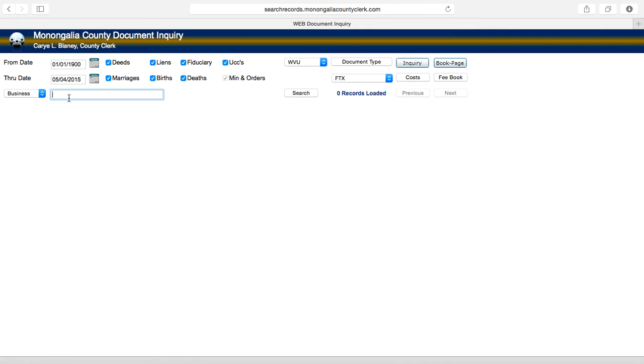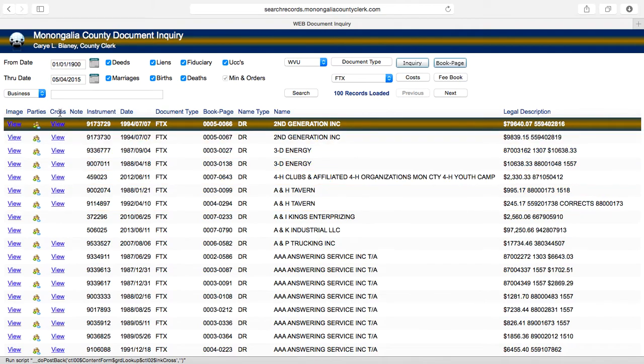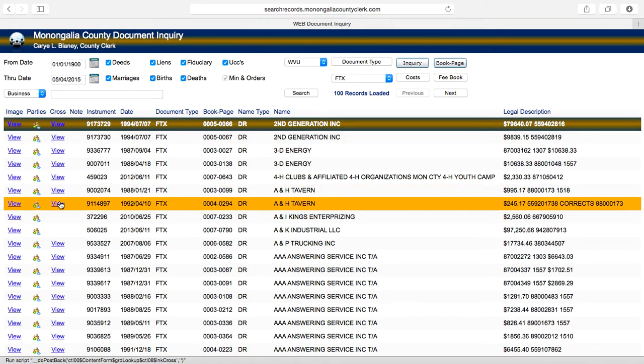If I don't put anything in there and I have federal tax lien and I just click on search, it's going to pull up everybody that has a federal tax lien in Montague County. And I pulled this all up for a reason because I wanted you to see anybody that has something under that cross-reference. See those where it says you could view something under the cross-reference? More than likely, it's cross-referencing with a release.